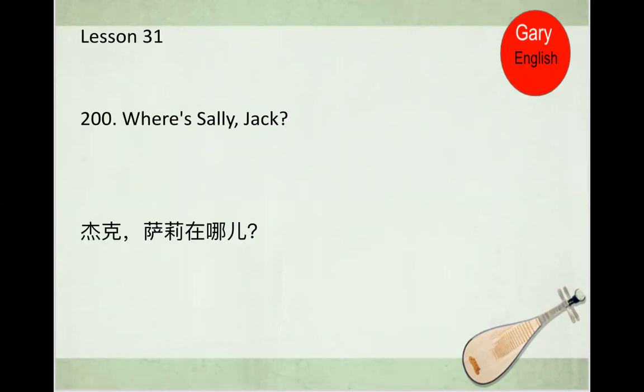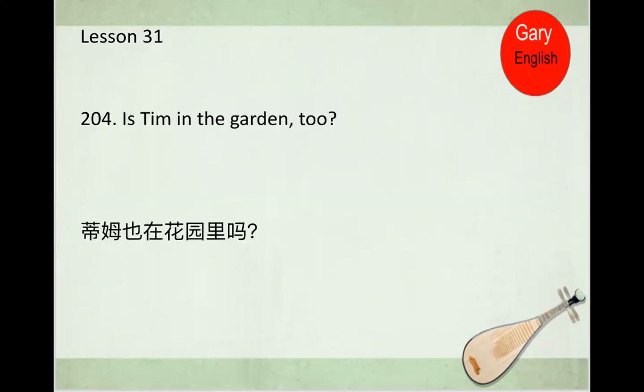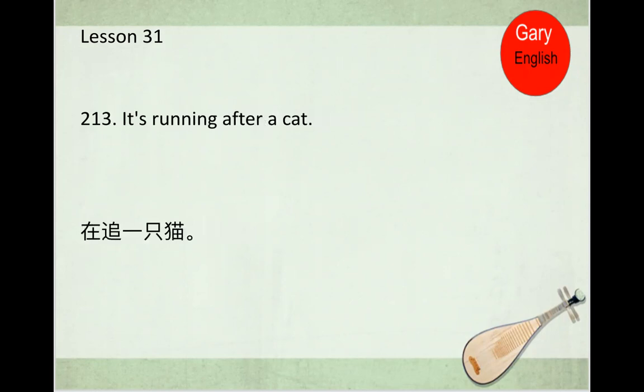Where's Sally, Jack? She's in the garden, Jean. What's she doing? She's sitting under the tree. Is Tim in the garden too? Yes, he is. He's climbing the tree. I beg your pardon? Who's climbing the tree? Tim is. What about the dog? The dog's in the garden too. It's running across the grass. It's running after a cat.